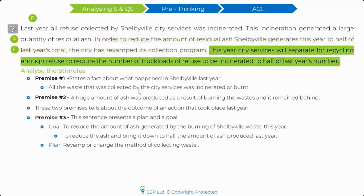It's a long sentence. This year, so now we are again talking about what is planned for this year. City services will separate for recycling enough refuse to reduce the number of truckloads of refuse. So they are going to reduce how many trucks full of refuse will be sent to be incinerated to half of last year's number. What does this long sentence mean?